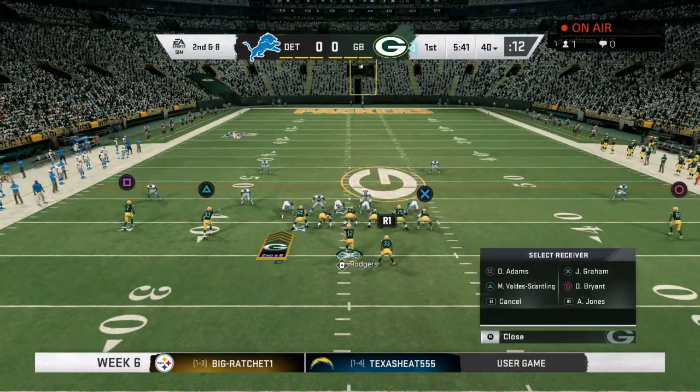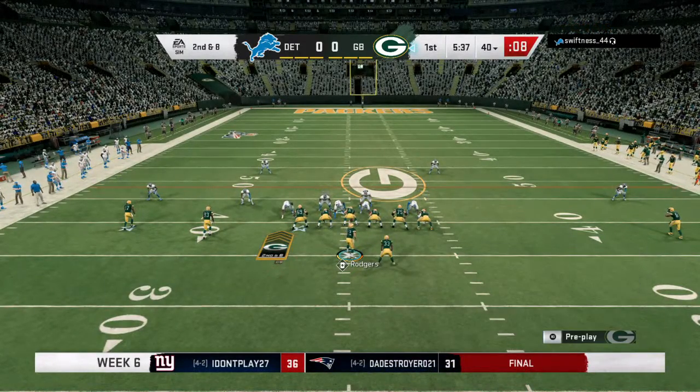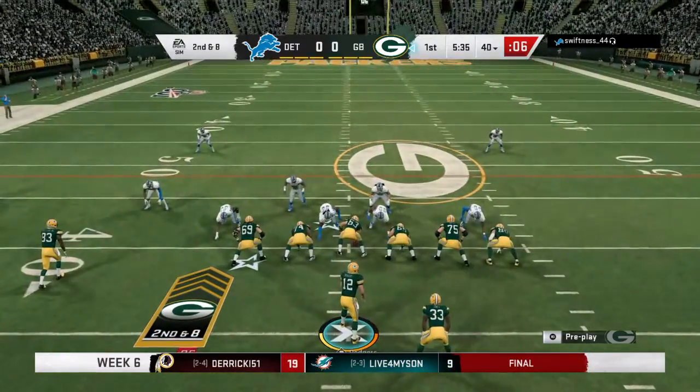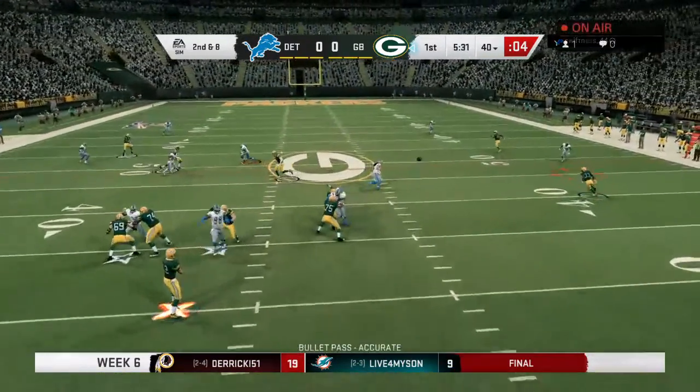Strong back. 26. Hey, high 7. It's a safety creep. Check 52. Throwing again on 2nd down.